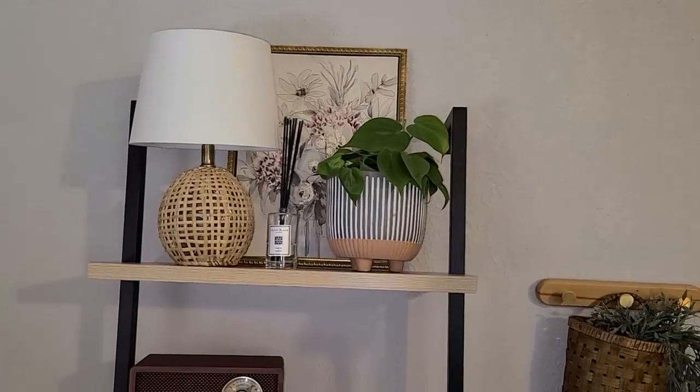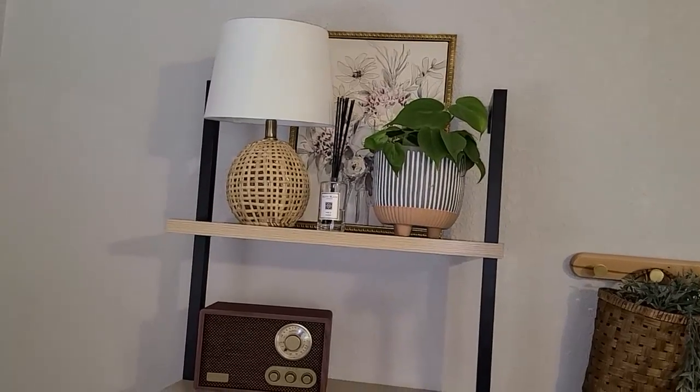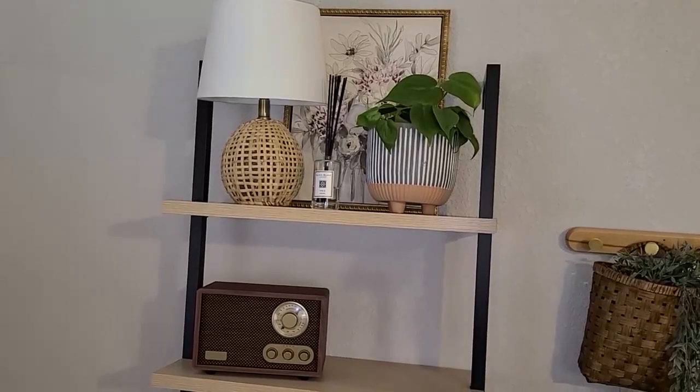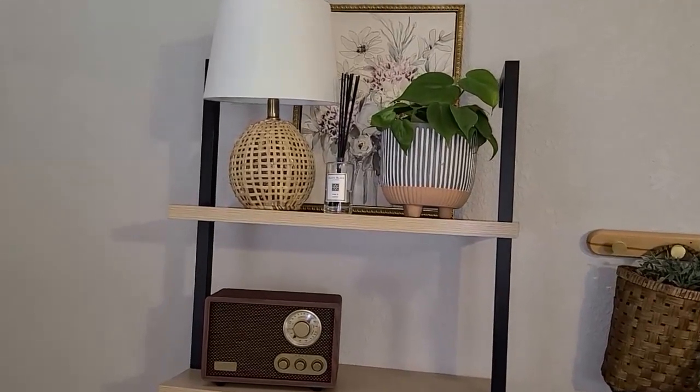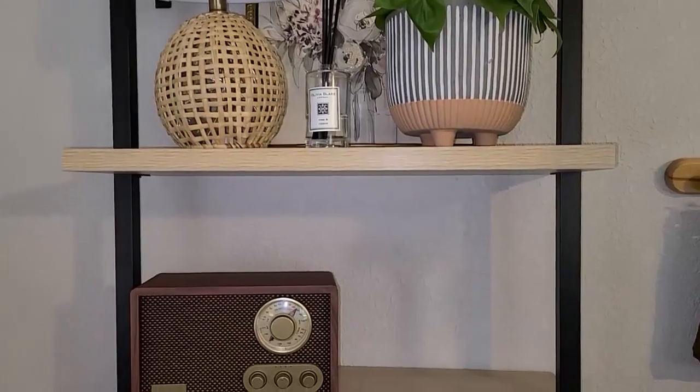Okay, so there's the top shelf done. I think it looks really good. I love that type of plant. I do not remember what it was called. I'll try to put it here on the screen if I can find the tag that came with it, but that plant is pretty easy to grow indoors. Okay, now let's work on this shelf with the radio.